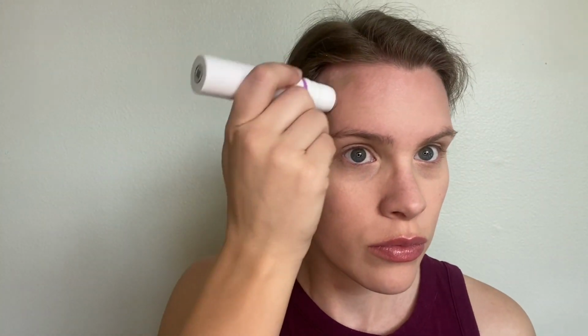Then I went in with my UOMA Double Take Contour Stick. This is an incredible product. One side is a contour shade, one side is a really beautiful highlighter. I did use both of them today. They are just really foolproof cream products in my opinion. The contour is cool toned enough that it adds a lot of really nice definition to my skin.